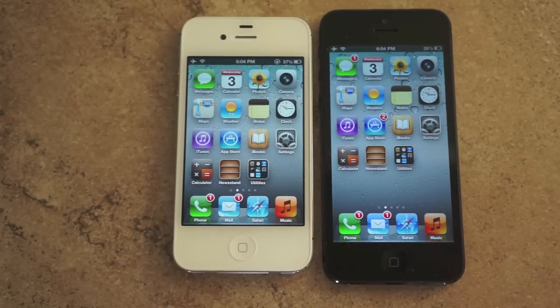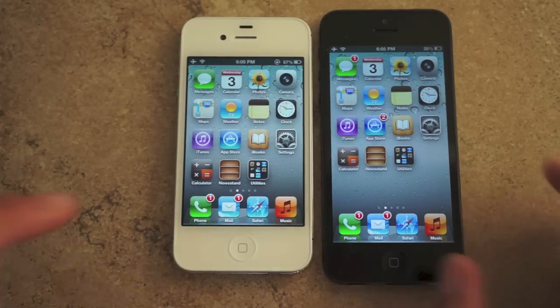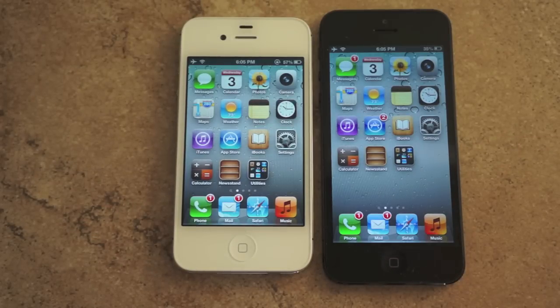Now let's talk about software. Both phones are running the latest iOS 6 operating system, and honestly, they both feature the same exact thing. You're not going to get anything new on iOS 6 with the iPhone 5, other than the bigger screen that apps will take advantage of. Everything else is the same. You have Siri, Passbook is pre-installed on this guy, and of course all the enhancements in iOS 6.